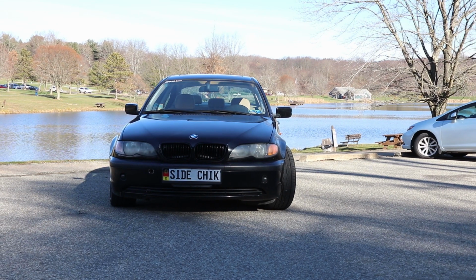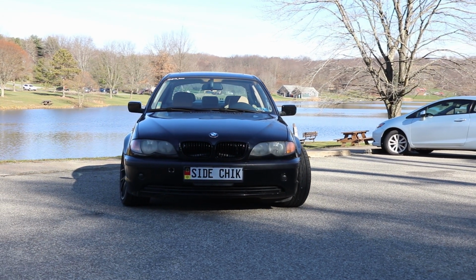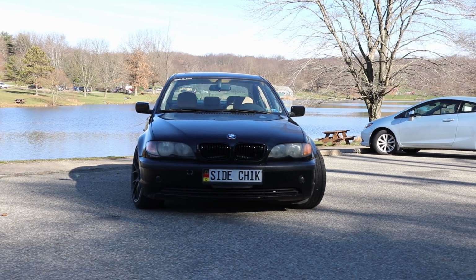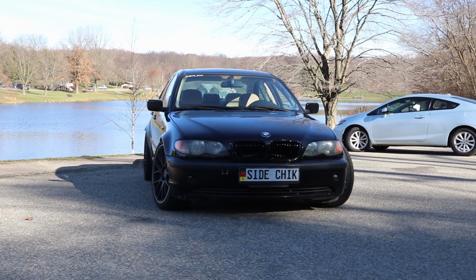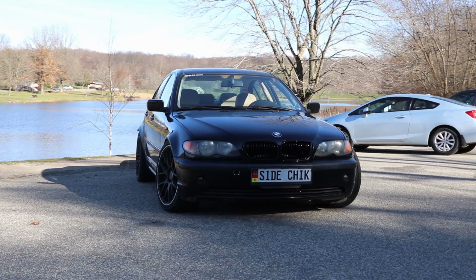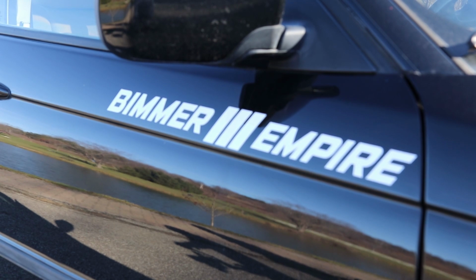I go to pick up the car for $350 from this guy's house, and he points at this other e46, another black one, exactly like mine. He points over at it and says, "The thermostat just went in that. Toss in another $500 and that one's yours as well." So I bought two more BMWs for a little over $800 to add to this one.